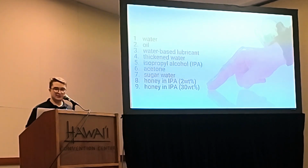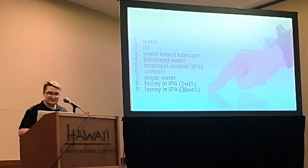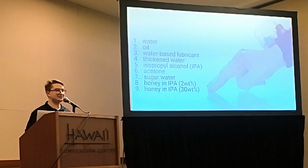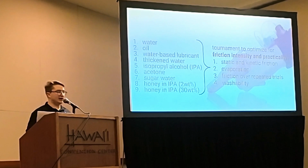Finally, we tested sugar water and honey mixed into solvents like IPA. Here we envisioned that mixing sugar into IPA would leave a thin adhesive film on the finger as that IPA evaporated. So now that we have this long list of candidate fluids, we want to narrow it down to a couple of usable ones. To do that, we ran a tournament where we designed 4 experiments to evaluate each liquid's ability to not only alter friction, but also be practical.